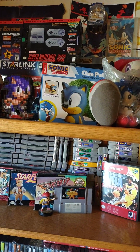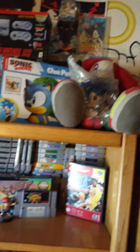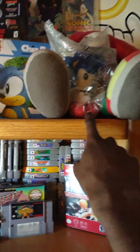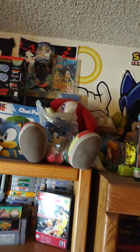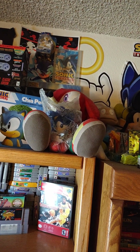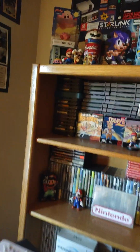Here's the Sonic Chia Pet I got from my little sister for Christmas of last year. And here is my Sonic Underground that I got from Danny's 3 years ago as a kid. And here is my Knuckles plushie right here. So yeah, there is that. And now on to the games.